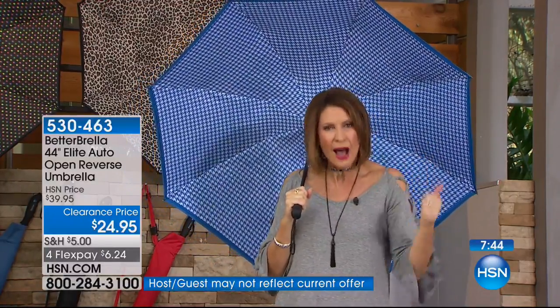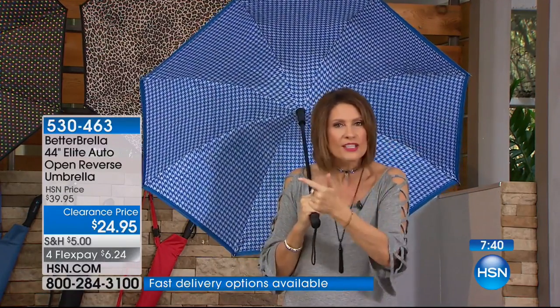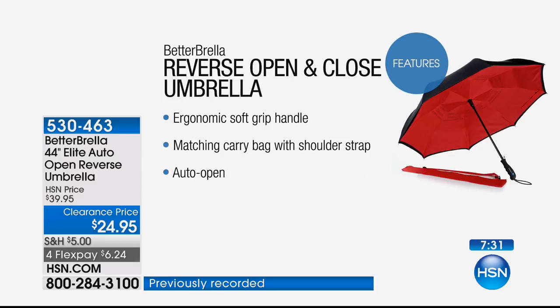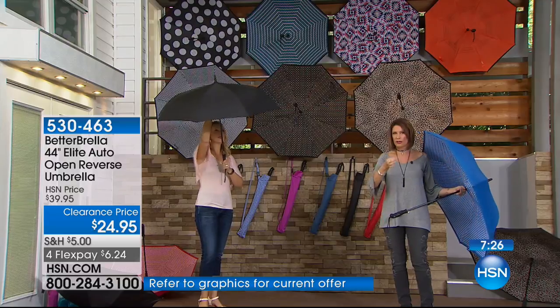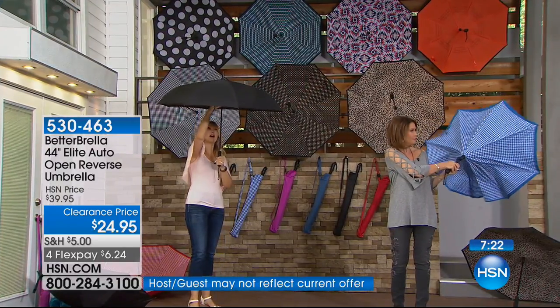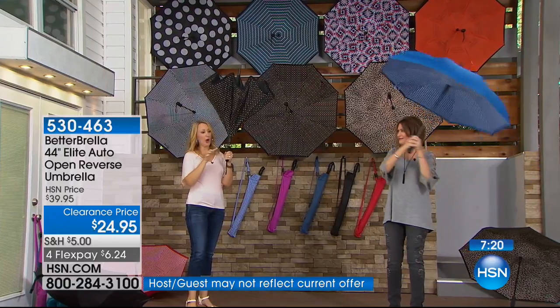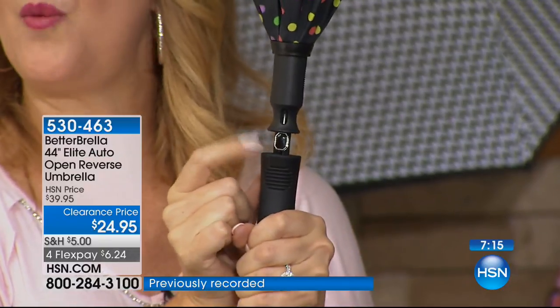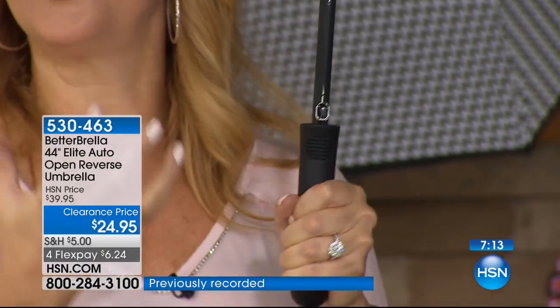38 miles per hour winds this will withstand. Up to 44 inches in terms of your diameter. And I will tell you one of my really favorite things about this, Lori, is the fact that you touch that little button. One button. And it opens, because sometimes in the past I kind of pinched my fingers on that little device up top. You have to try to muscle it open. With this automatic open, you have this beautiful, it almost looks like a gem. It's so stunningly beautiful. You touch that one button, you are instantly protected. You can feel the power to this.